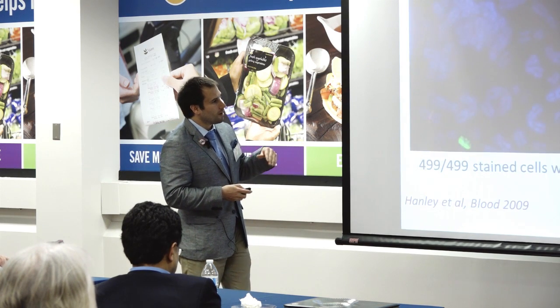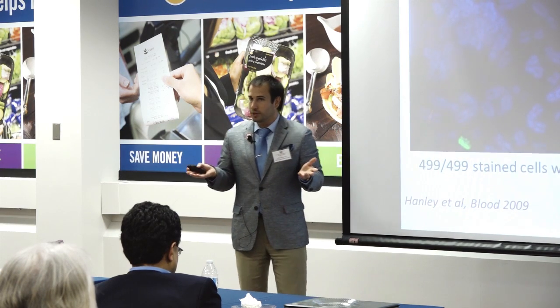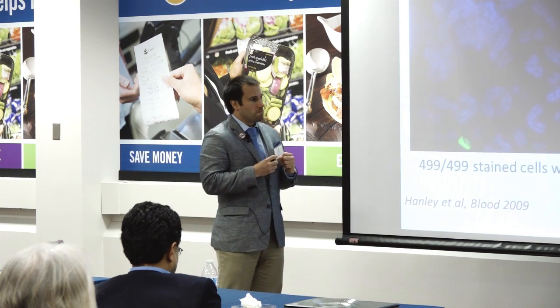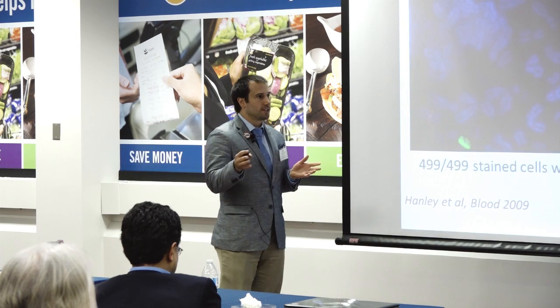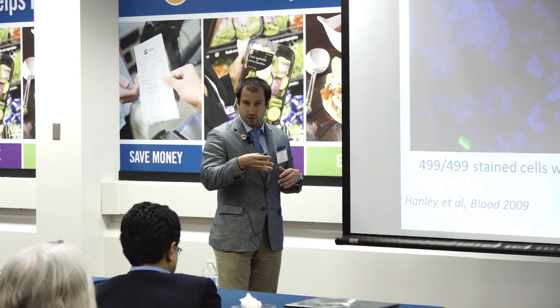Skip this part too. What's interesting is when we made these cord blood T cells, so they're from cord blood, right, which is collected basically at birth. So no one had been able to make cord blood virus-specific T cells before. And so one of the critiques was, well, how do you know you're not just expanding cells from the mother and you're actually expanding the cord blood cells?